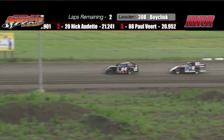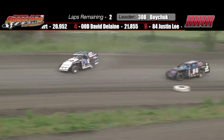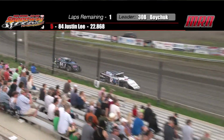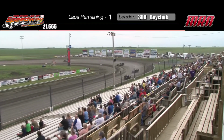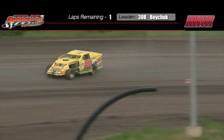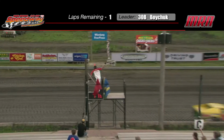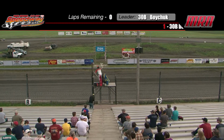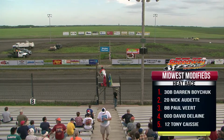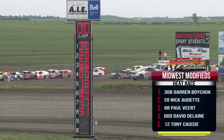This time by, the white flag will fly. 1 to go for your leader, Darren Boychuk. Darren Boychuk in the 30B comes into the race with us every week from Brandon. Nick Audette, I believe, started in the 4-cylinder class a bunch of years ago and has moved into the B-Mods a couple years back. Paul Beard races the 88 car, currently third, and the late model. Checkered flag for the 30B, Darren Boychuk. Second, unofficially, goes to Nick Audette. Third, to the 88 car of Paul Beard. And the fourth and final transfer spot, the double OD of David Delane.